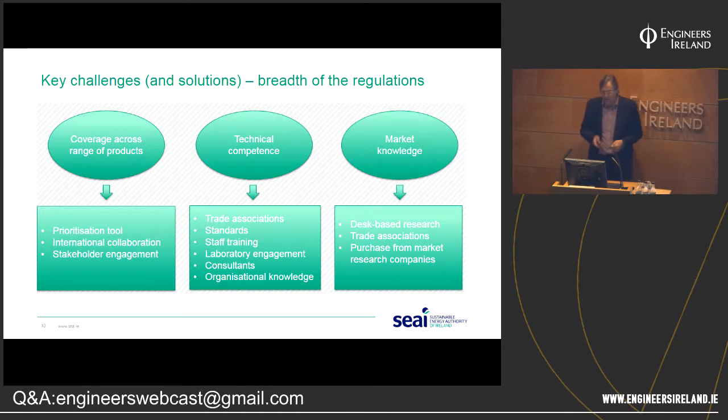The second challenge is technical competence. The trade associations are often the source of good technical information and can advise us to some extent. We're seeking to build our own knowledge through staff training as well, and we're trying to build our knowledge around the standards side of things, which I think is possibly still a bit of a weakness. Laboratory engagement can be very fruitful. If we engage them after they've undertaken testing of the products, we can talk to them about the results, and you can find out a lot about technical dimensions.